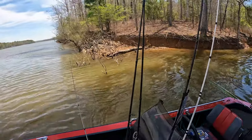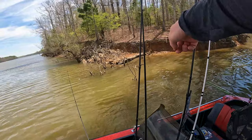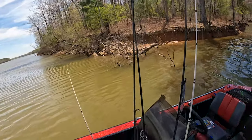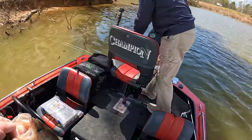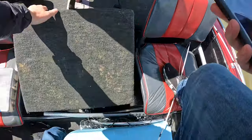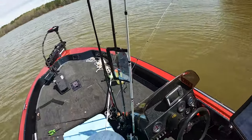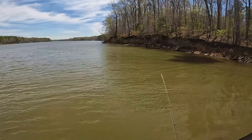So, hey, it was right off the main lake on a point, and there's rocks. See, right here off these rocks on a main lake point. So maybe we need to find these and target them, okay? What do you think? Okay. Fish is all beat up. It's probably making a bed right now. All right, let's get back out here.